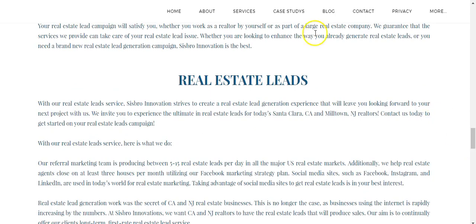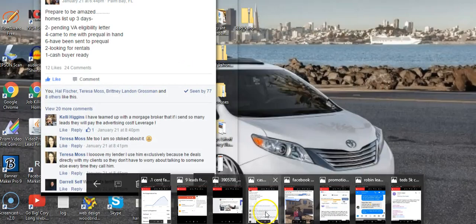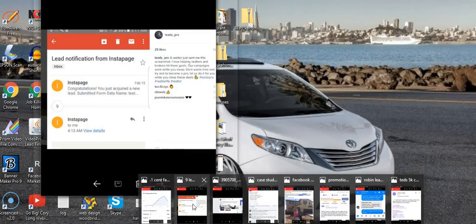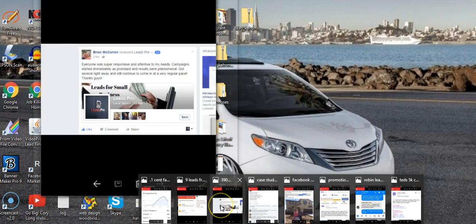So basically, it's a no-brainer for you guys. Let me show you some campaigns from other realtors out there, other agents that are doing these type of numbers, okay? A lot of our leads come through our funnels. So as you can see, these leads came overnight. If you look at the time, February 15th, 9 leads overnight, guys, okay? These are the type of results that you get when you actually use a funnel, okay?